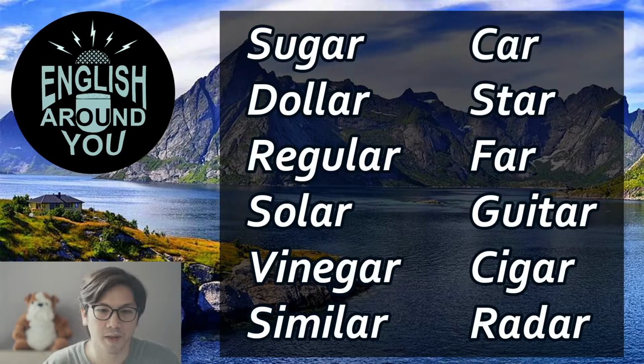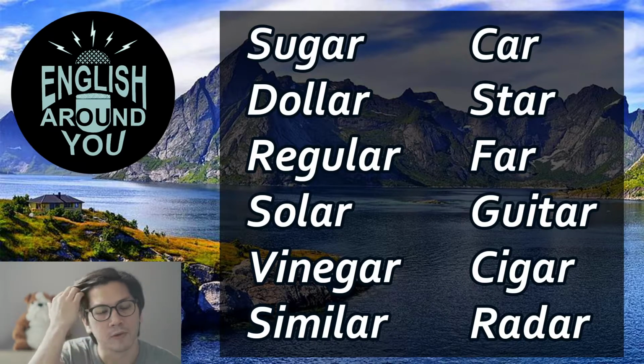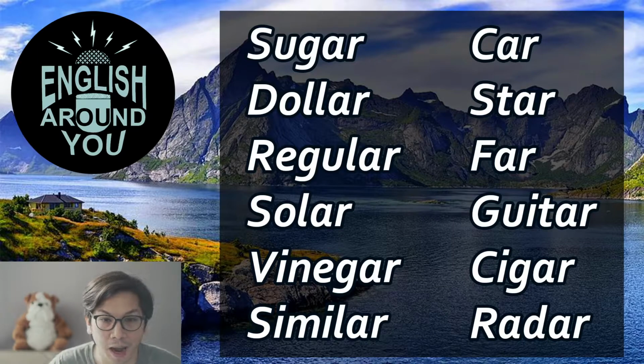So here are some words that end with AR. Again, when people in Thailand read these words, they emphasize the ending sound. So they tend to say sugar, dollar, regular, or regular, right? Solar, and so on. Some words you can emphasize the R, but if it's a multiple syllable word, like on the left, usually it sounds different.